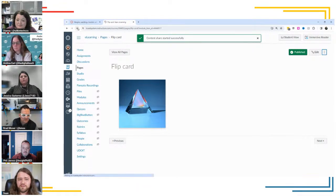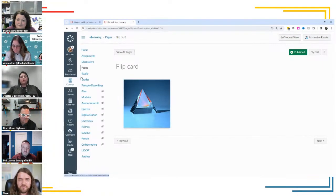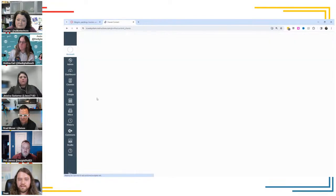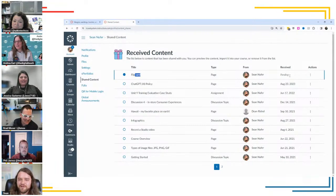Might have to refresh the page a couple of times, but you notice in my account, if I expand this, there's a 1 right there. There's something that wants my attention. So when I click on account, shared content has a 1. And so then I can see that somebody shared this. It happens to be a page. It could be an assignment, a discussion topic. It could be one of these things. Pretty much only myself shares with myself for the purposes of these kinds of demonstrations.